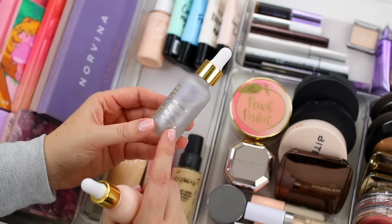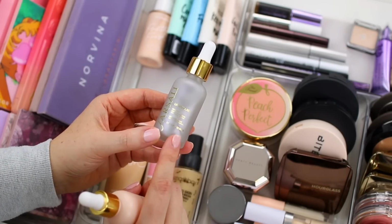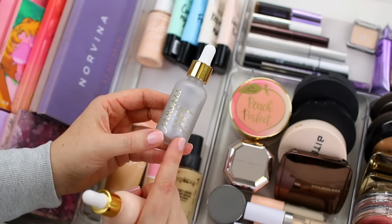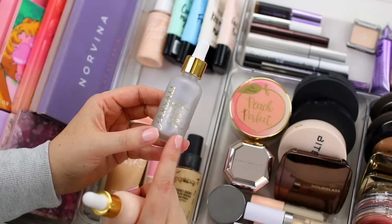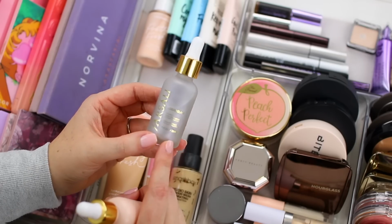I also have the Liquid Glass Serum. I did get this one in a BoxyCharm. I think that this one might be better if you have dry skin or you just prefer more of a glowy look. I do like a really moisturized, healthy appearance, so I do want to put this one to the test and see if I think it's worth the money. It might be, depending on what you're looking for, but I'm not convinced yet. So I'm going to give myself a little bit more time to test it out.